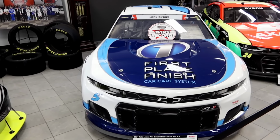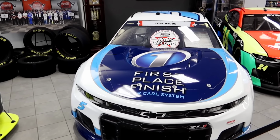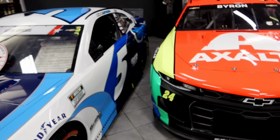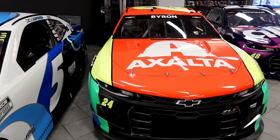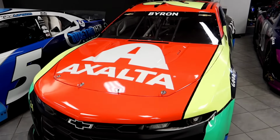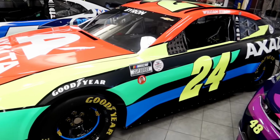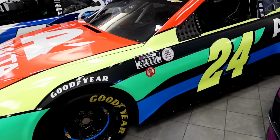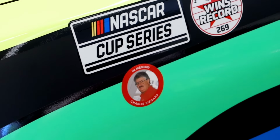And then this is historic because this is the record 269th winner for Hendrick Motorsports, Kyle Larson. And then right over here, also winning races right now already, and always in the top 5 it feels like, William Byron, his Camaro, 2021. And he's the 24 car now. Over here he even has a memorial for Charlie Seegars. Then you can also see the 269 winner on that sticker.